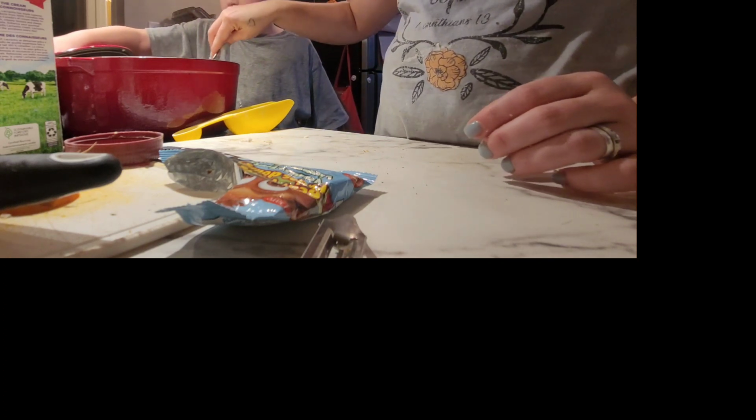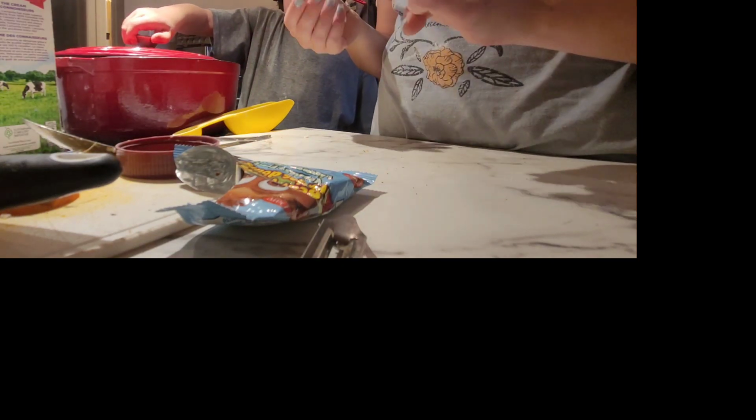And let it cook. Good job. Yep, and then put that lid on there. Perfect. And we'll let it cook for about 10 minutes and then it's done.